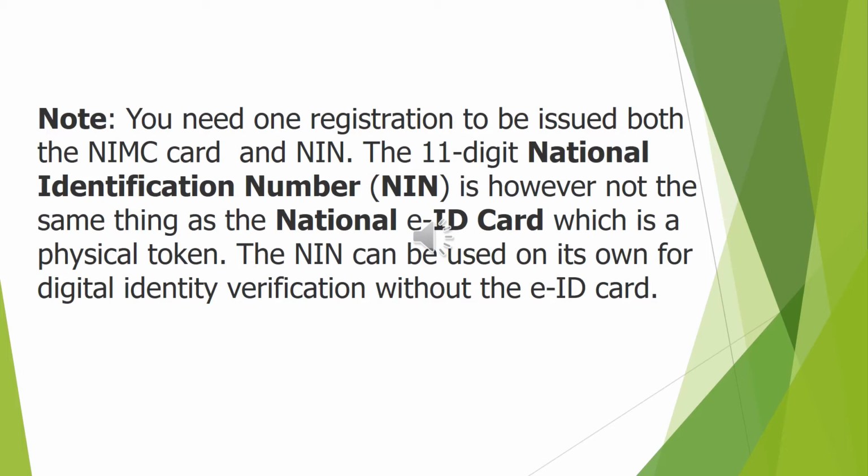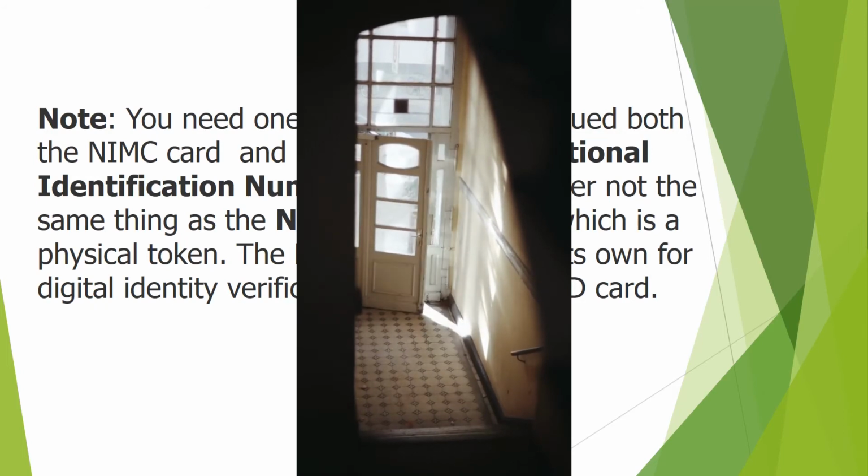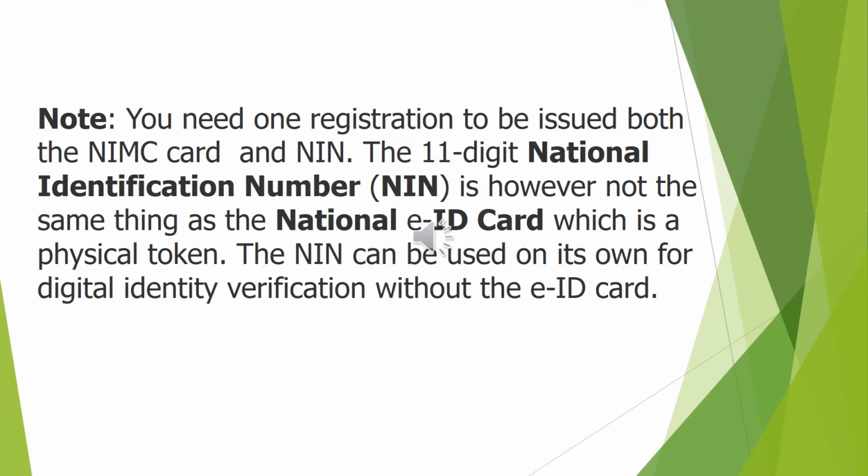The 11-digit National Identification Number, NIN, is however not the same thing as the National eID card, which is a physical token. The NIN can be used on its own for digital identity verification without the eID card. And this makes me wonder. I noticed when I went to register some years back, 2017 or 16, I got 2 slips. So maybe, I'm not sure, I think I might have registered for both at that time.